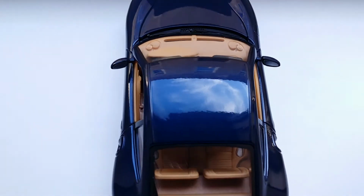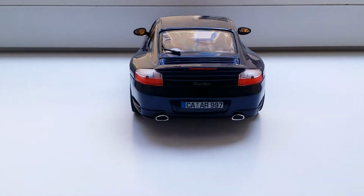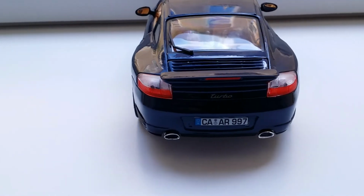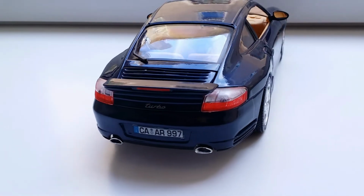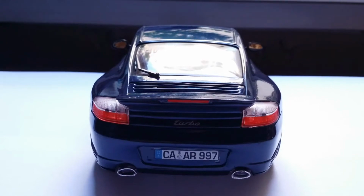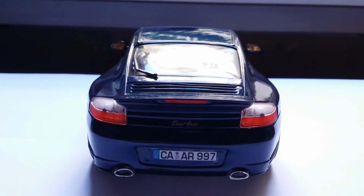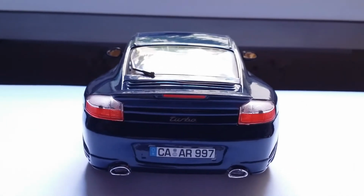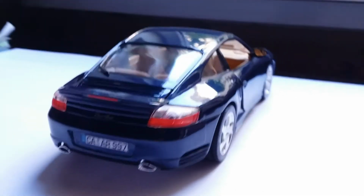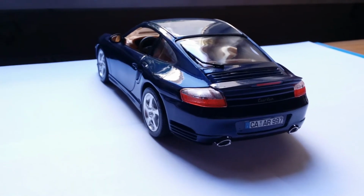So taking a look at the back of the Porsche 911 996 Turbo, you can see that the back looks really nice. I mean, the tail lamps are in this silver and red, and under certain light conditions the red actually looks like it's glowing, like the taillights are turned on, which is really cool. Unfortunately, there is a peg right dead center in the middle. However, it only becomes most obvious when you look at it head on, exactly from this angle. But if you change the angle, then it becomes less obvious. So it's not as annoying as the pegs on the Bburago 997, for example.